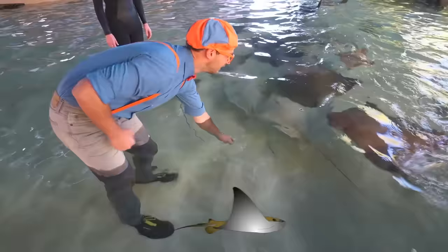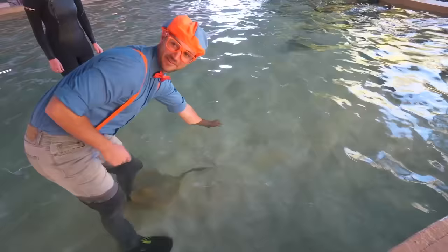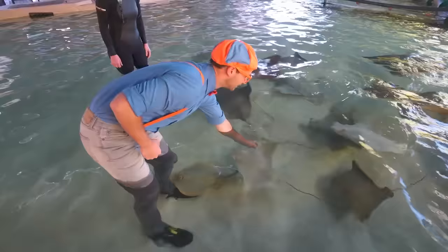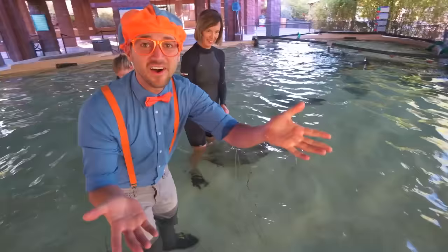Whoa. Whoa, look at that one. So you've got a blue spotted ribbon tail sitting on your feet. Okay, do I go deeper in the water? Let's see what we can do. Oh, there, come on, go. Guys, oh, I did it, look, it's gone. It sucked it right out of my hand. Can I do it again?